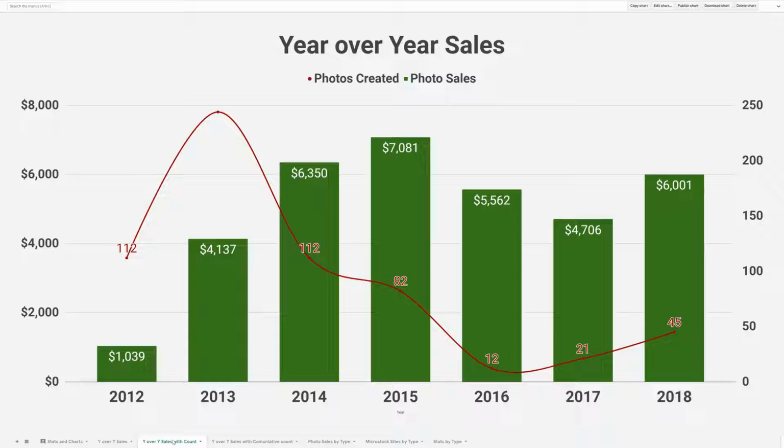In this chart, you can see why it went up and then went down. The green shows my revenue and the red shows how many photos I posted each year. So you can see my first year, I posted about 100 photos, uploaded them to different sites online. And then my second year, I was very motivated. I did over 240 photos. Now these are 240 fully processed photos that I uploaded to multiple sites.